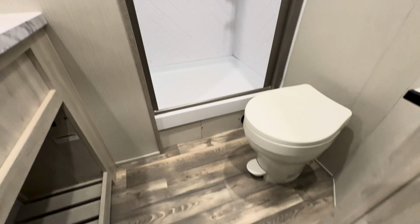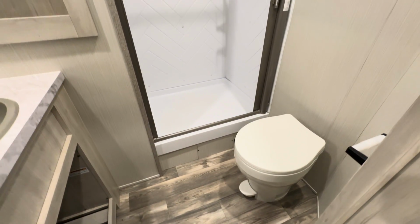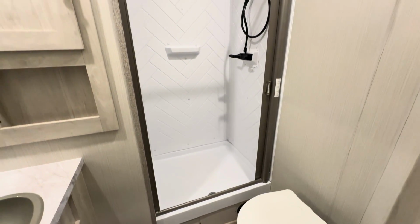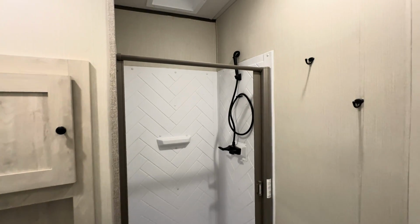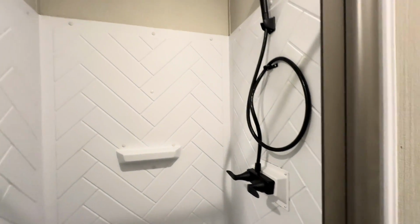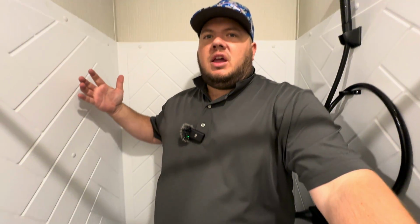Bathroom, nothing too crazy in here, but you know, it's just perfect to get the job done. You got a plastic foot flush toilet. You have a shower with the retractable curtain. And then the head height in here is pretty darn nice, so you can be a giant still showering here, no problem. So 6 feet tall, 300 pounds, and you can see I fit in here real well.